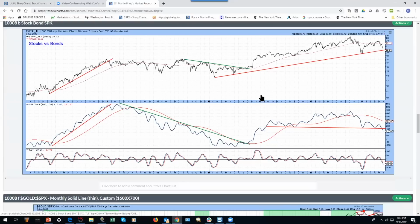So now we're looking at some inter-asset relationships. We're looking at stocks versus bonds. When the ratio is rising, it means that stocks are outperforming bonds. When it's falling, it means bonds are the king. It doesn't necessarily mean when it falls that stocks are falling, and it doesn't necessarily mean when it rises that stocks are rising, just that stocks are outperforming or underperforming bonds.